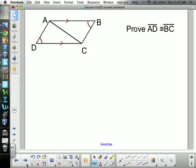Prove AD is congruent to BC. Again, same basic idea. Now, notice none of these, we could have it shorter. I could say prove triangles are congruent, couldn't I? So we don't always go beyond the angle side angle or the side angle side, but often we will. So we might as well practice going farther than we might need to. We can always stop earlier if we have to.